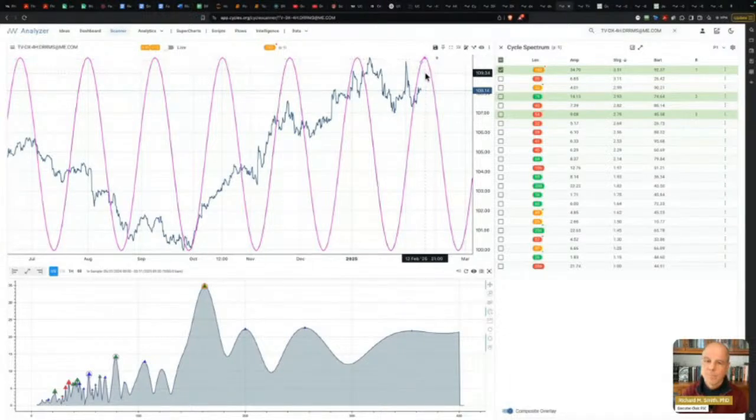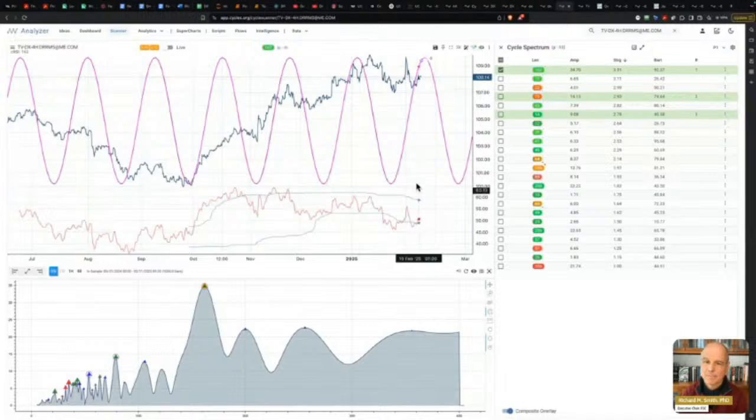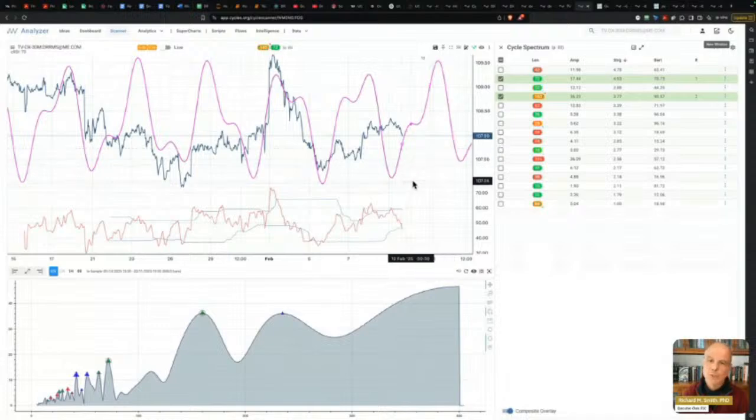So we got that coming up, nearing a top, but momentum kind of on our side. Even got a momentum buy signal with a couple days left in the 4-hour cycle on the dollar. So this is very short term, the 30-minute data. Some pretty good cycles here, bad momentum.